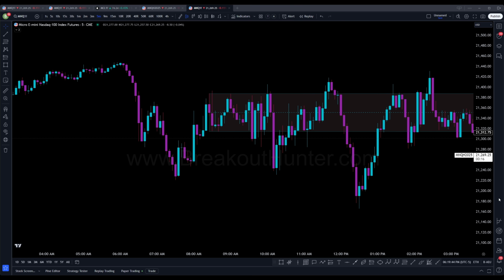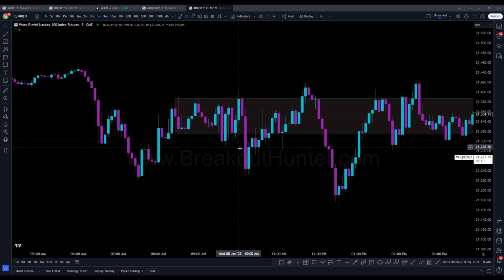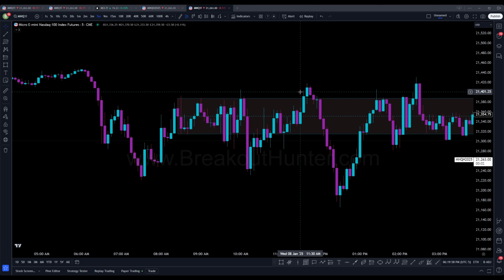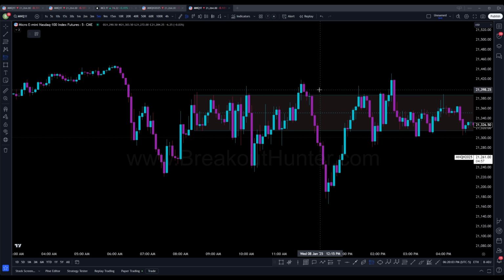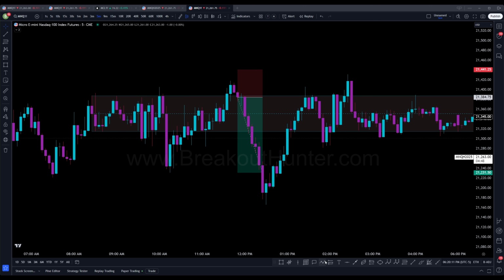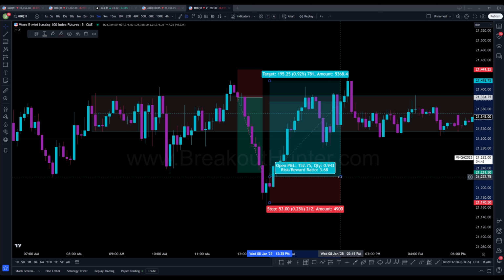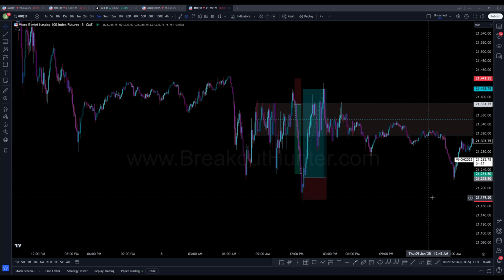Now, what do we want it to do? We want it to come down, sweep the low, come back up, sweep that one, and then when you get your reversal, you can get into the trade, take this low right here, and then you get a reversal, and we can buy this and target this high right there. And look at that, it comes and wicks that high and comes down. I wonder if he knows what he's talking about.